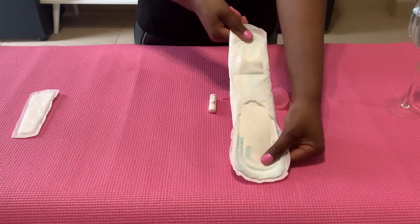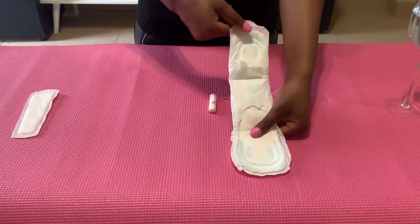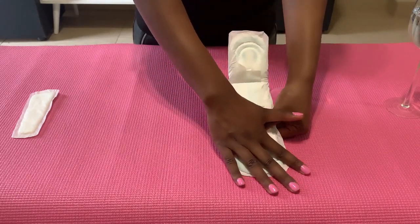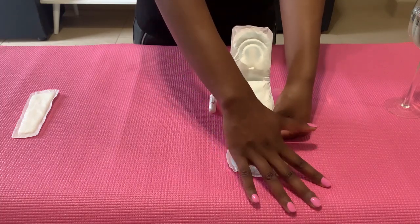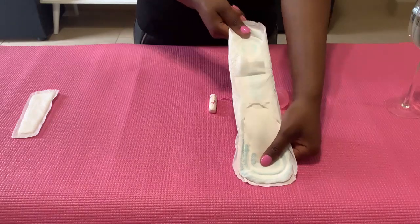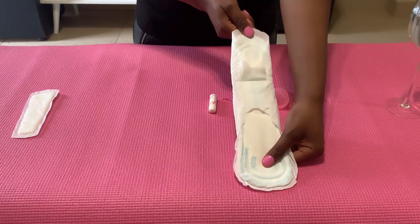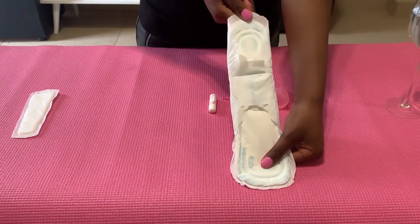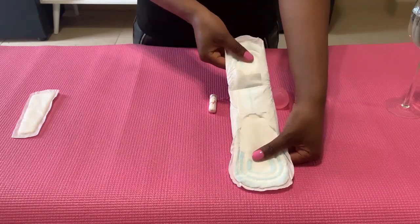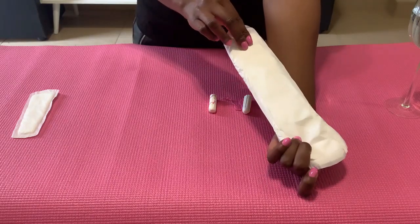The problem with pads is that if the pad is full and you sit on the pad, literally the blood will seep out of the pad onto your underwear, onto your pants, and onto whichever surface you're sitting on. So it's important that you change your pads regularly. I can't tell you exactly how many hours you should keep your pad on for. It depends on your flow. Those of you who have a heavy flow will need to change your pad more regularly than those who have a light flow. So that is the pad.